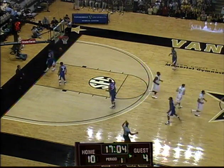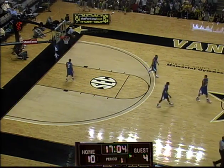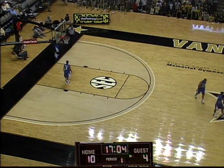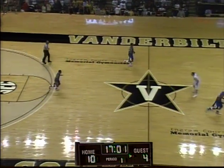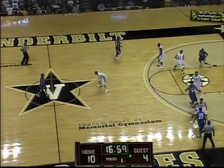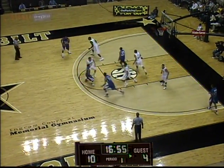Well, that's what the coaching staff likes to see right there. With timeout, Presbyterian College. Ball screens, the defender's got to come up and hedge higher because that was a wide open jump shot. And also off those ball screens, Vanderbilt's getting penetration. So you got to believe the defender's going to come a little higher next time. You might be able to slip that screen.